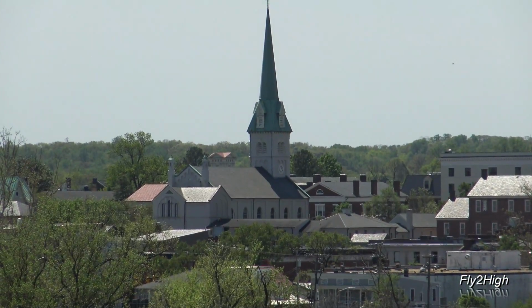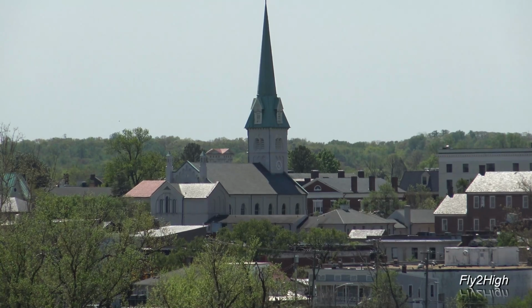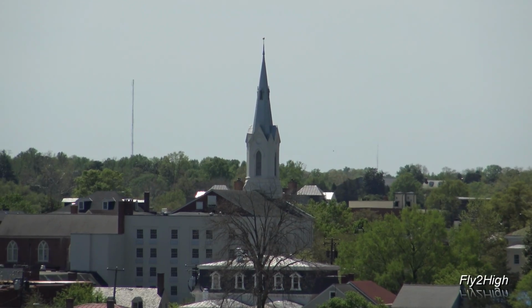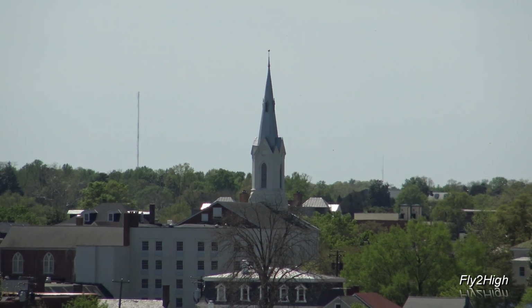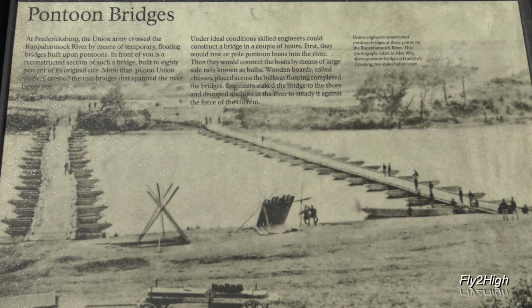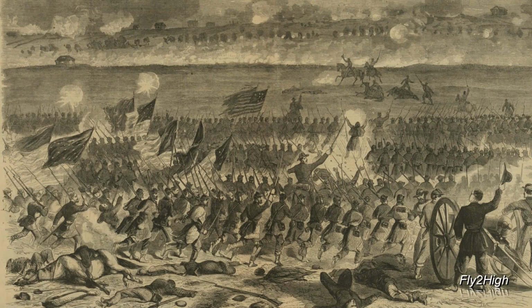Before it was over 6,000 shells had been poured into the town, leaving it in rubble. The bombardment slowed but did not stop the Confederate snipers. Despite the harassment by the Confederates, by late afternoon, the Union Army had completed the bridge, and troops began to pour into the town. And while the river was no longer an obstacle, the town and the heights beyond would prove to be even more formidable than the Rappahannock. But that is an entirely separate story.